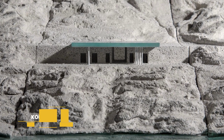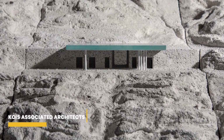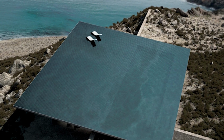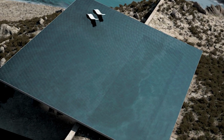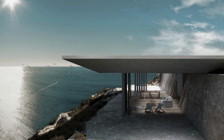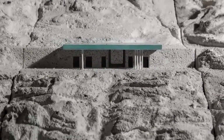The architects, Kois Associated Architects, designed the Mirage House to be an invisible oasis. They used local materials that mimicked the natural surroundings, and the clever pool design creates a mesmerizing camouflage effect. But the creativity doesn't stop there.